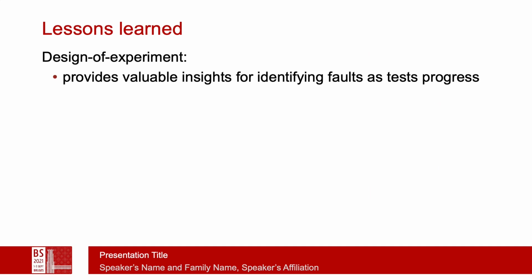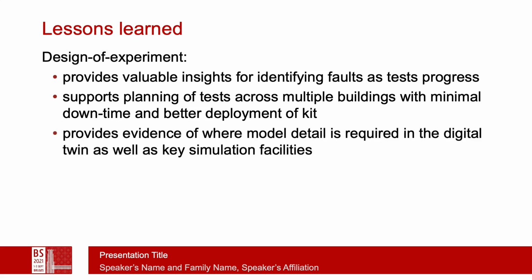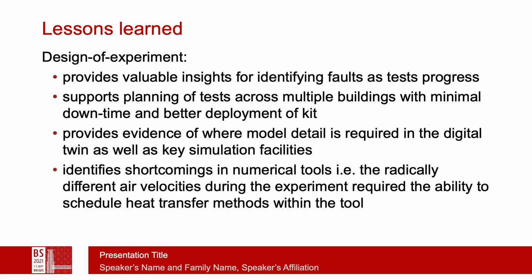So lessons learned: the design experiment was very valuable in getting insights about how the test might progress, as well as noticing faults in the testing. And it also gave us clues about the nature of the buildings and how we could deploy the kit much more efficiently. It certainly provided us evidence to make our digital twin work better. Sometimes we changed the resolution slightly, but this was also a very good test of the simulation facilities on offer.